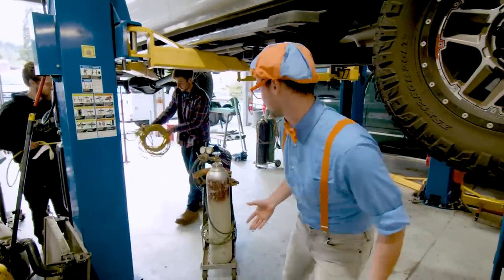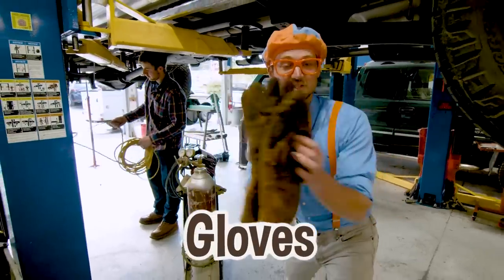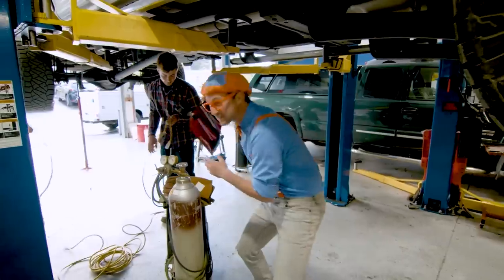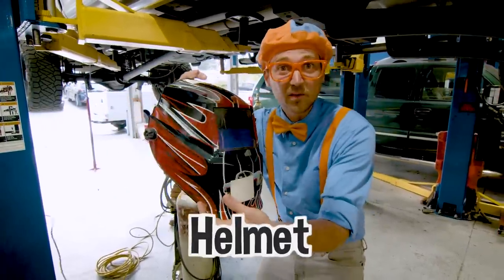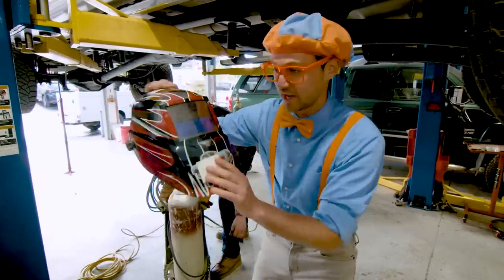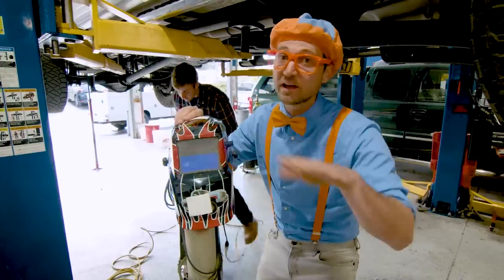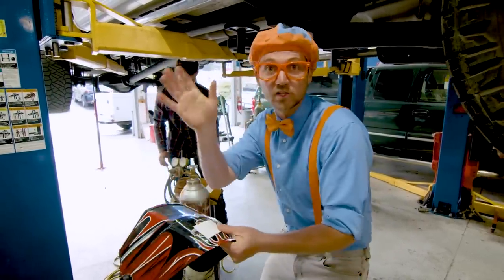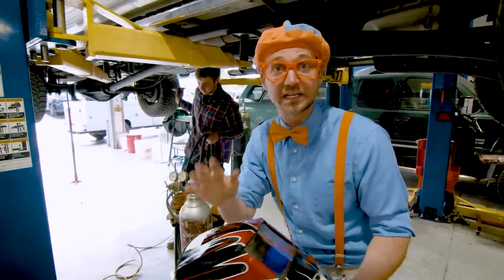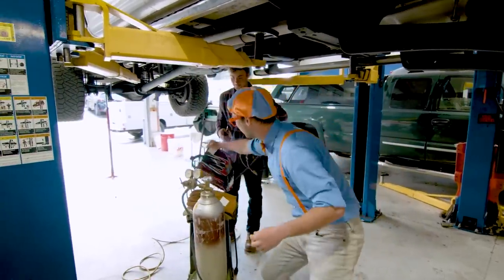Like he has some safety gear. Check it out. See these? Yeah, these are his gloves. It keeps his hands protected while he's welding. And this looks like his helmet. Yeah, and it has this really dark shade right here. So then he can look at what he's doing because it's too bright to look at without this. You definitely never want to look at what you're doing welding unless you have this. So if you ever see someone welding, do not look at that light, okay? Okay. Oh, here you go.